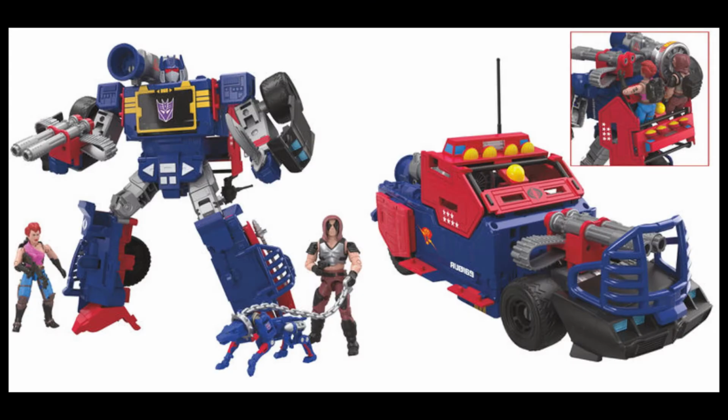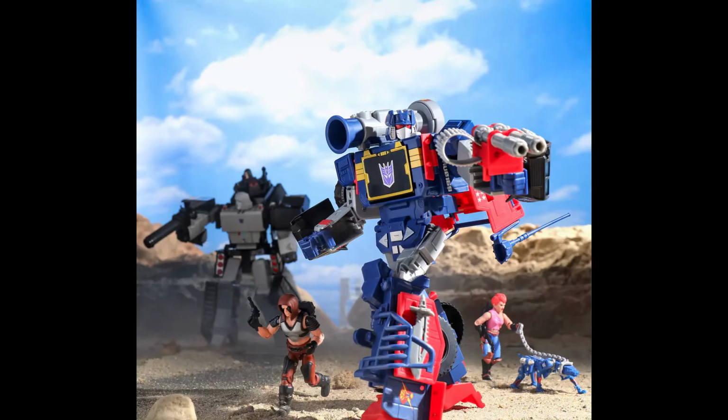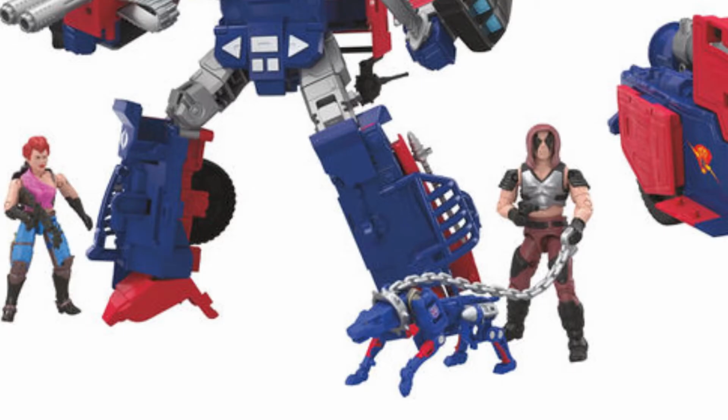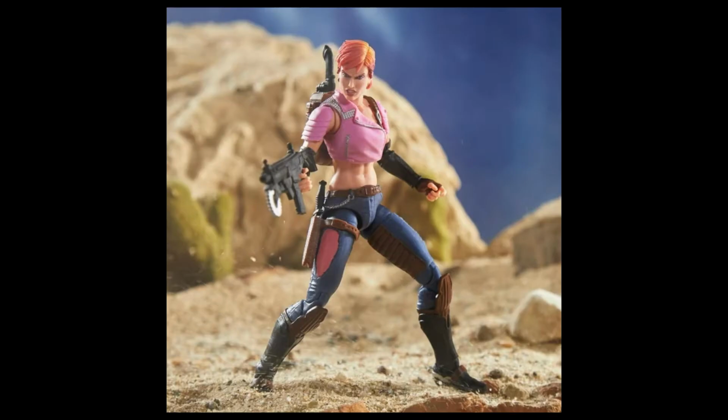Speaking of weirder Soundwaves, though, there's the G.I. Joe Transformers crossover Soundwave. I'm usually not big on how these figures look, but this Soundwave is actually really nice. I love his alternate mode. He has nice additions of red to his color scheme in robot mode, and he's been paired with Zorana, who is like one of the only G.I. Joe characters I really like.